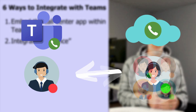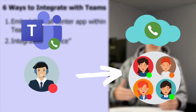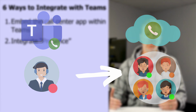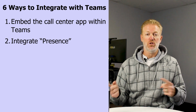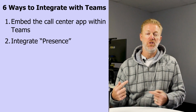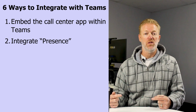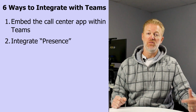So the person in accounting who doesn't have call center software, they only have Teams phone system, can see the presence of call center agents to see if they are on the phone. So that's presence integration. That's obviously important if you guys are transferring calls a lot back and forth, and you want to be able to see if people are on the phone, regardless of if they're a call center agent or if they're just a Microsoft Teams phone user.